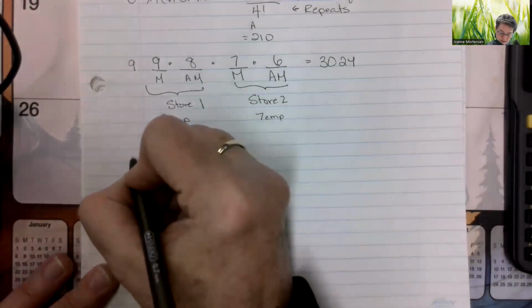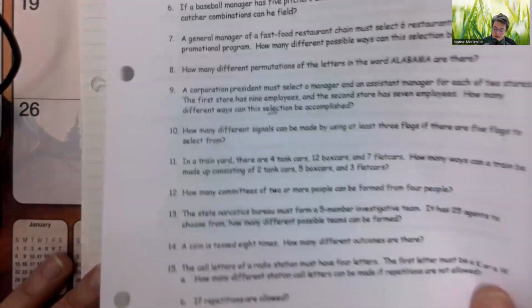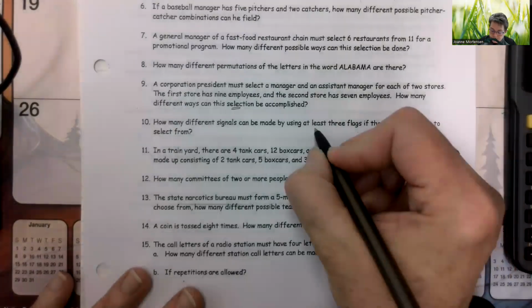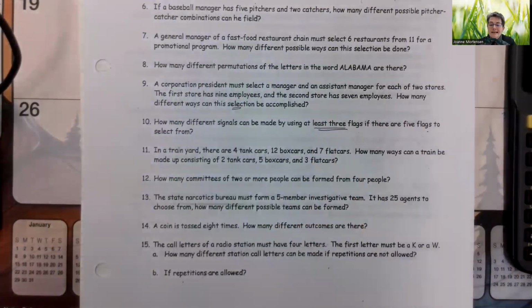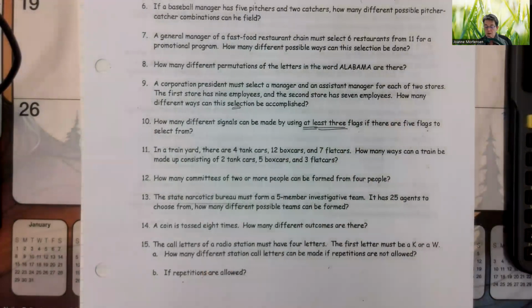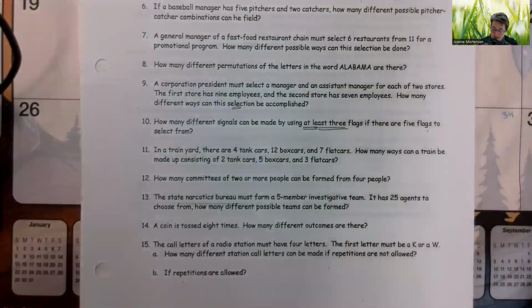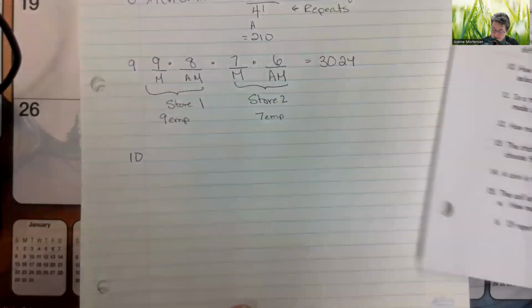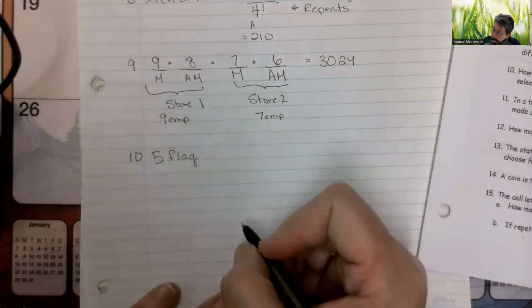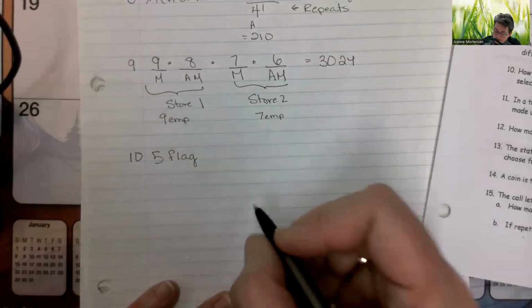Next one, number 10. Oh, this is a good one. You know why I say that? It's got the dreaded at least. At least, not more than, less than, greater than, all of those inequalities, means the question's probably going to have cases. There's going to be different options. So we have 5 flags. And you must select at least 3.